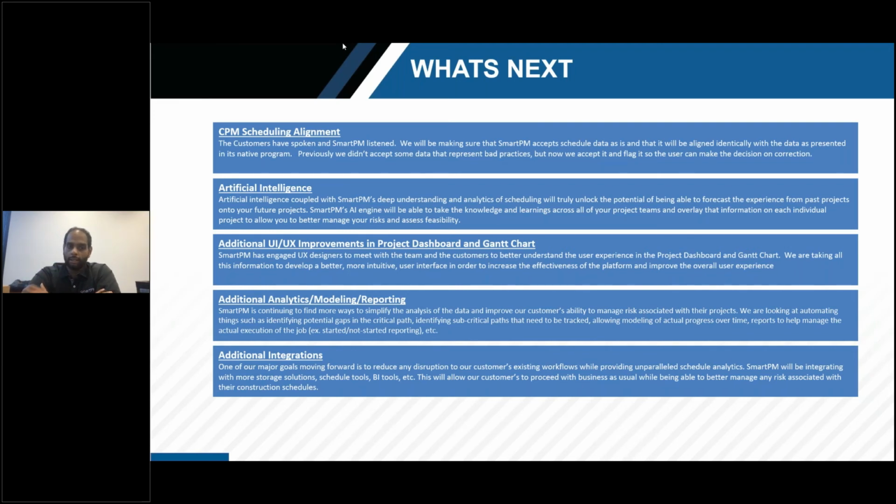And then lastly, but not leastly, is additional integrations. We want to make it very, very easy for all of our customers to get onto SmartPM and use SmartPM as a part of their general maintenance flow and general business process. So right now we have it integrated into Procore, where customers can just go into Procore, it'll pull the schedule out and see all that information. But we want to make that even better, right? We want to add other storage solutions, other scheduling tools that people use, and really pull that data in, so you don't have to jump through some of the hoops to get that data into SmartPM.